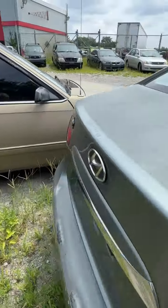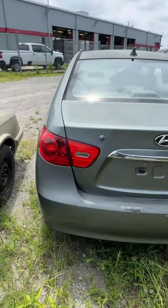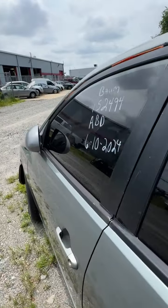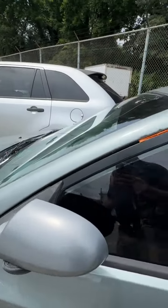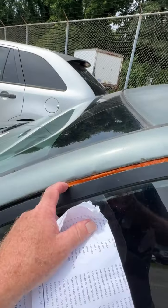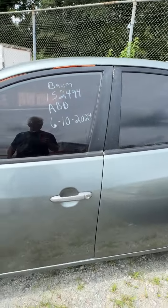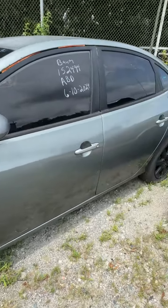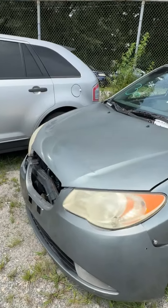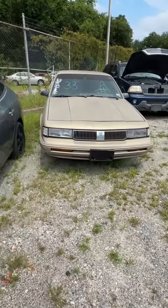Coming around to the back end. Back end's looking pretty good. It's got some scratches and scuffs back here where you put your luggage in, and she would get scratched up. Some kind of tape or something going on here. I'm guessing it was put on there because there was a leak or something. Flat tire on the back end on the driver's side. Back up to the front end, folks. That is lot 32, your 2010 Hyundai Elantra.